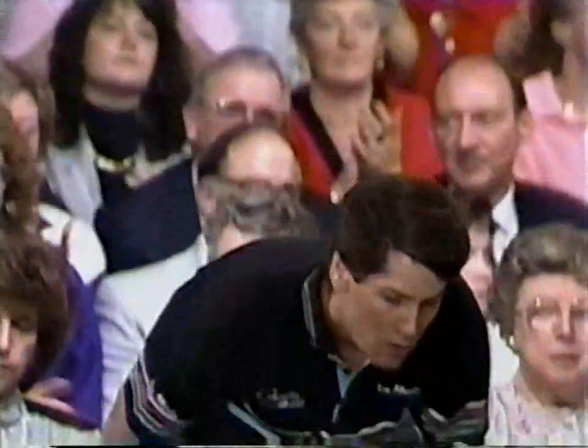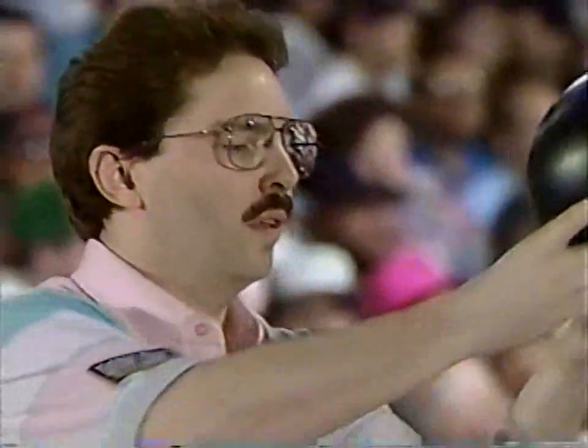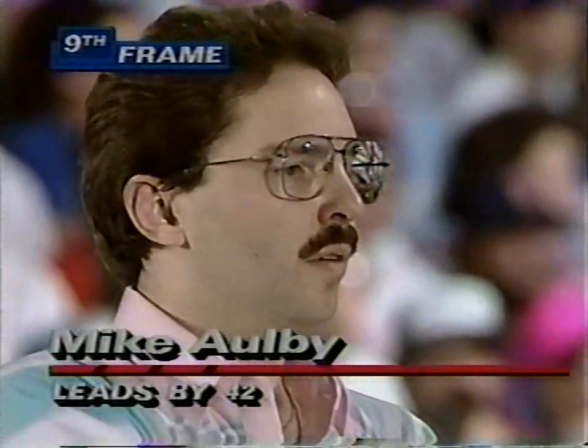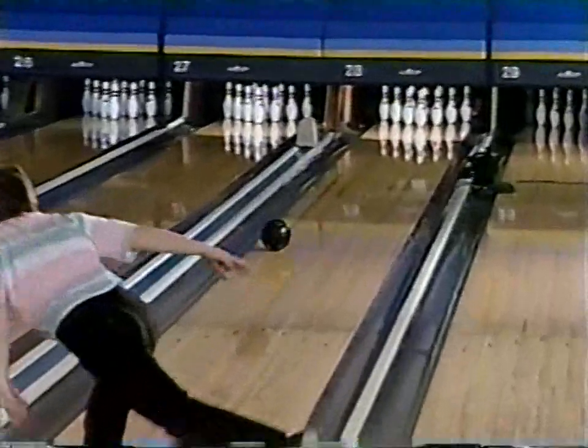Beautiful form, Dave Husted. This man won the United States Open last year in Edmond, Oklahoma. Houston won it in 1982 at Houston.